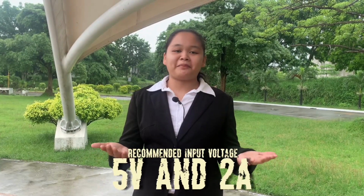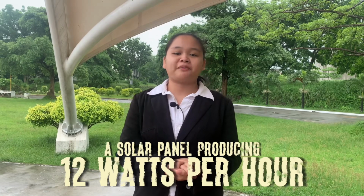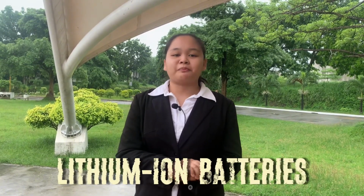For the power supply and battery, these are the connections needed. The recommended input voltage and current are 5 volts and 2 amperes. At least 10 watts are needed. Considering other external factors, a solar panel producing 12 watts per hour will be utilized. Lithium-ion batteries will provide a backup power supply when the solar panels cannot produce enough power.